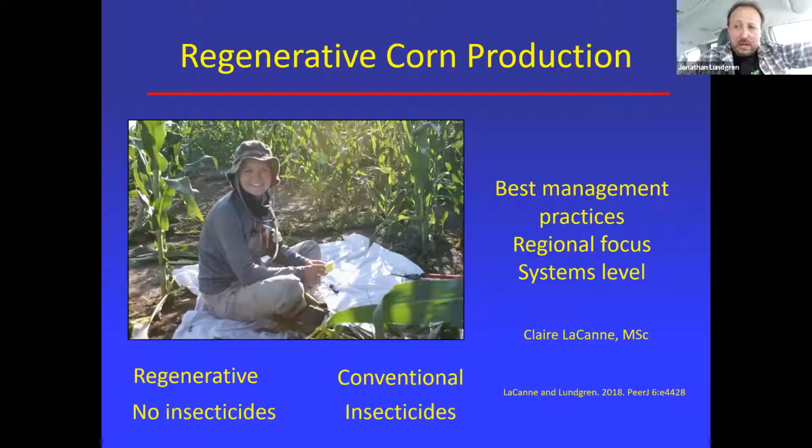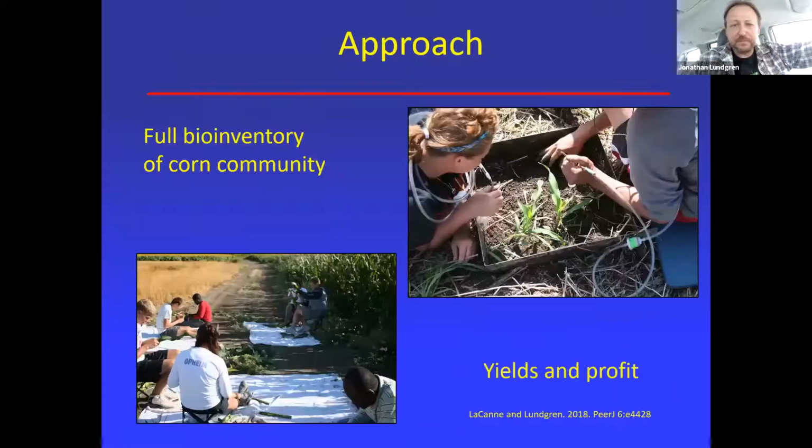On the regenerative side, none of these used insecticides. And on the conventional side, all of them did. So we had a nice comparison for bug work. Then we went out there and we got on our hands and knees and sucked all the bugs out of the soil, and we looked at all the insects that were living on the plants, and we looked at yields and profits.